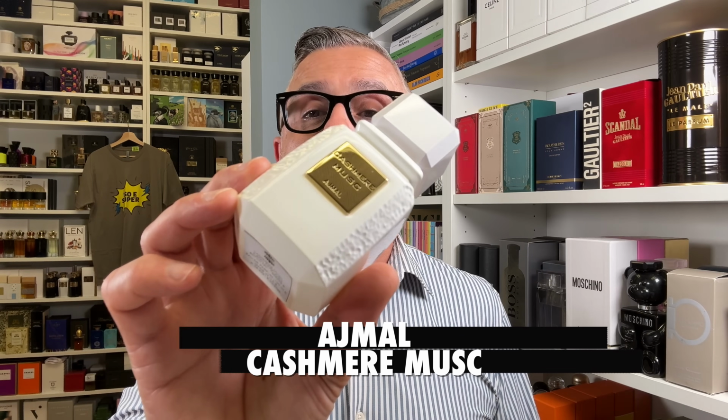But moving on to the house of AJMAL, it's Cashmere Musk. It's quite musky, it's quite powdery, and it's very woody as well. This combination is great.